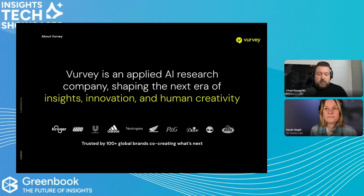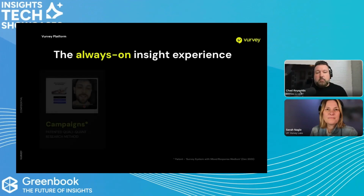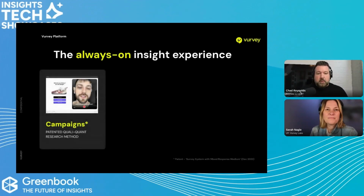And you might think that technology is not synonymous with human creativity, but in our viewpoint, technology can actually help make us more creative, but also help expand the room of research where we can actually include many more consumers in the process. As I mentioned, we typically are working with CPG and retail brands to develop what's next from product creation, insights, and ideas. Specifically, the Vurvey platform is primarily based off of three big pillars.